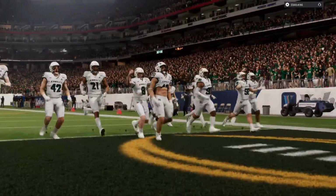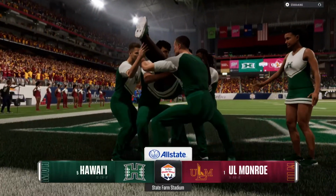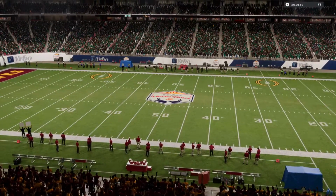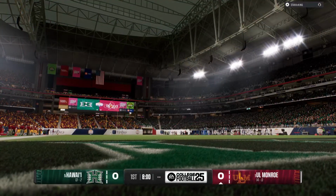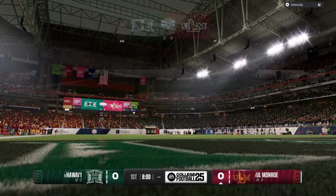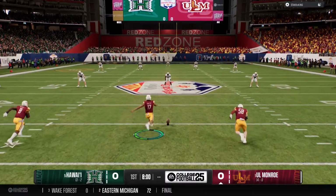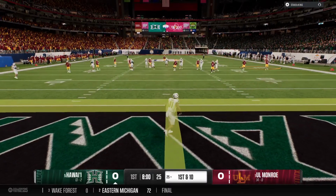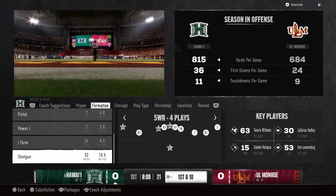For EA Sports College Football, I'm Chris Fowler, joined by Kirk Herbstreit. It's been a tremendous college football playoff so far, and it's down to this, the semifinals. Which team will head on to the national championship game? The kickoff team is out there, and here we go with this playoff semifinal game. Well, he thought about coming out, but instead takes a knee and will bring the football to the 25-yard line.